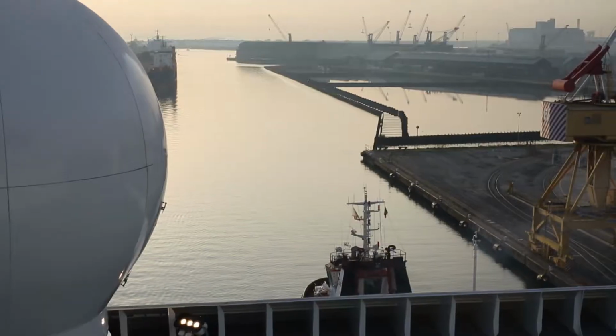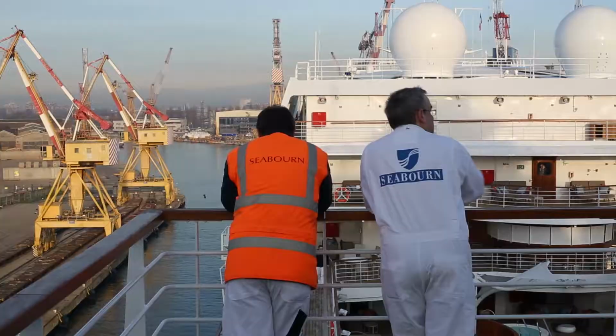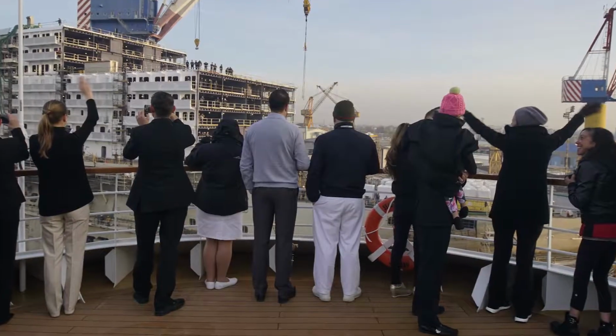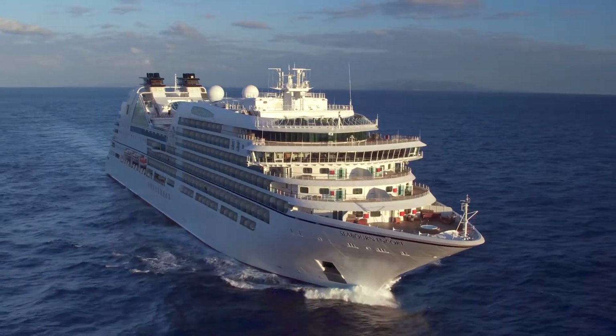So when a ship leaves the shipyard for the final time after her construction, it's a very special experience. And as we were pulling away from Fincantieri shipyard, all the crew were up lining the railings to say goodbye. It was a very emotional experience. It was an enormous sense of pride.